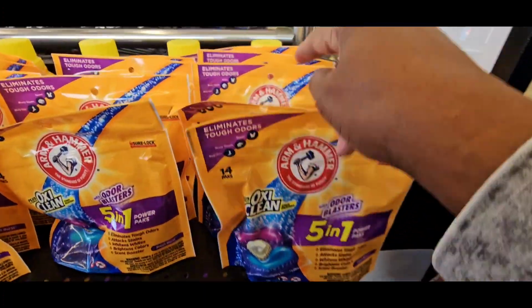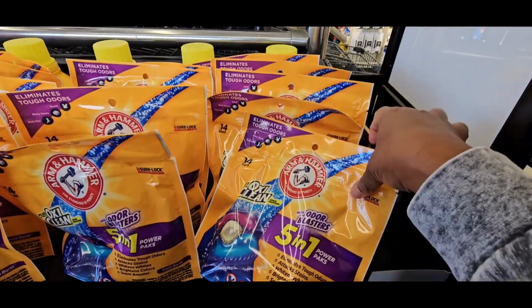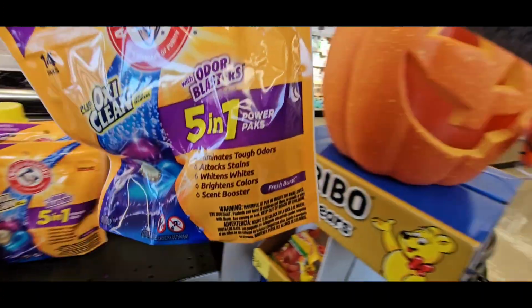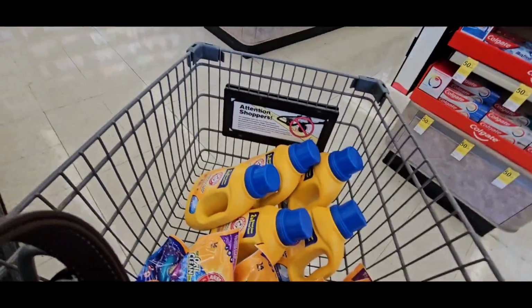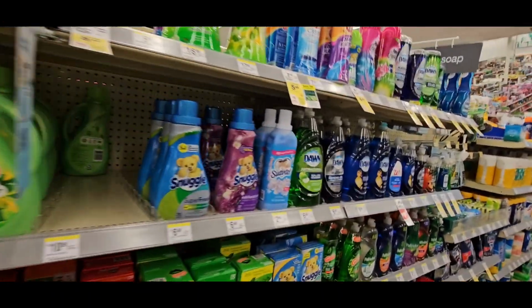And then I'm going to grab 1, 2, 3, 4, 5, 6 of these right here at $1.99 each. Another one. I'm going to use my register rewards to pay it down with. I was trying to see if my store had a limit. I don't see a limit posted.